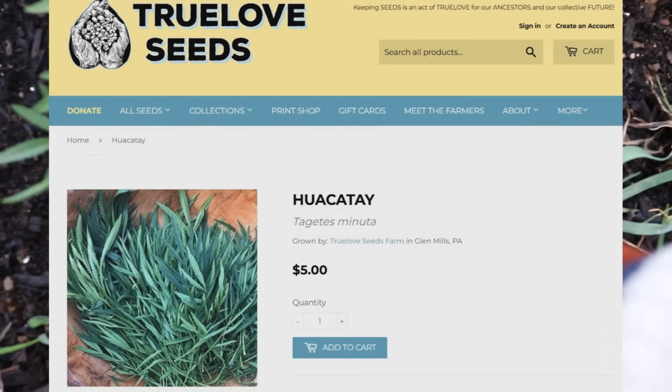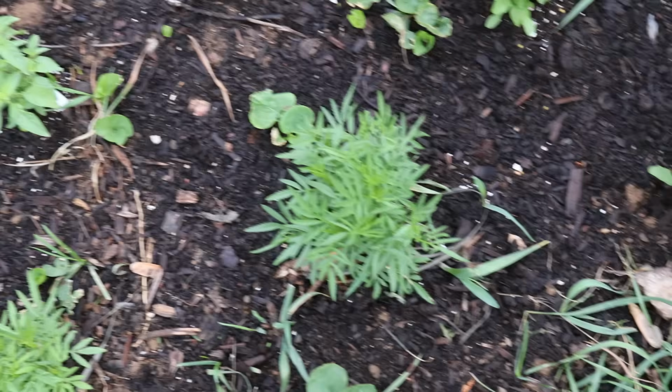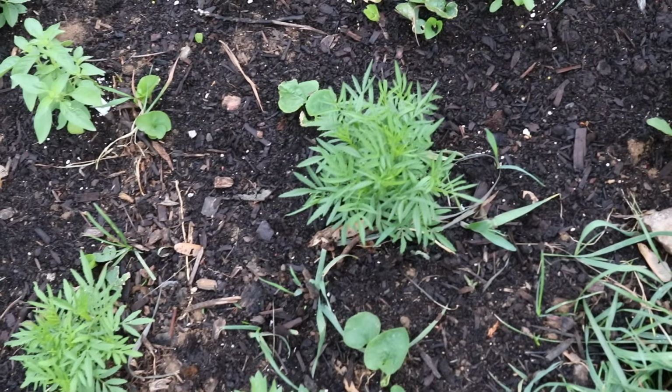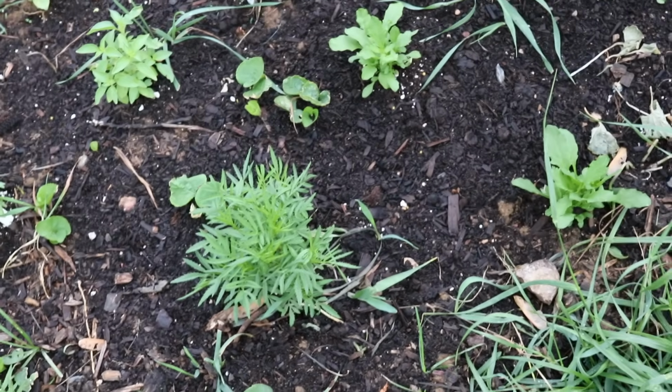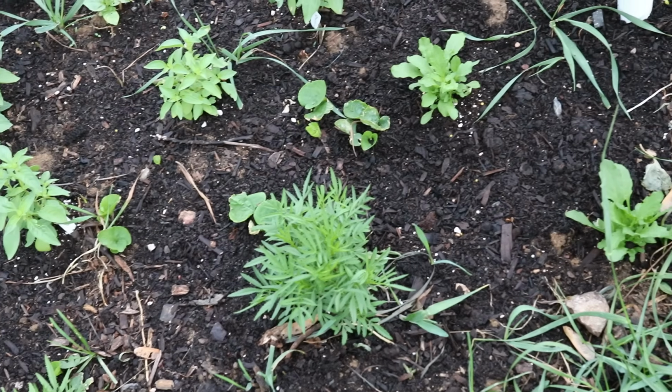Different types of basil: Thai basil, lemon basil, types of Genovese that I've been interested in. This is called huacatay, Mexican or Peruvian mint, black mint it's called. This is really impressive. I've been really enjoying this. Very strong, interesting flavor. They grind it into a paste and you eat it with different Peruvian foods.